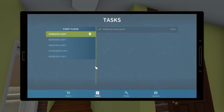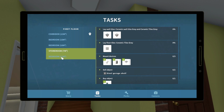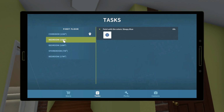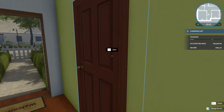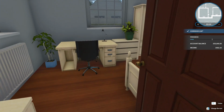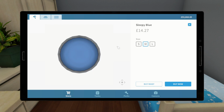So let's see. Was I supposed to repaint this corridor? No, just modify the layout. Bedroom, bedroom, storeroom, bedroom. No, we don't have to repaint that. That's a pretty unique look. So paint the color sleepy blue in a bedroom first. I wonder which bedroom that is, actually. I'll maybe go through and see if I can find that first. Get that done out of the way. Ah, it is this one.